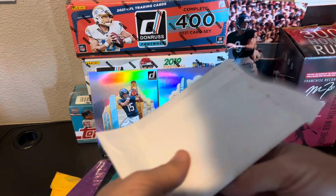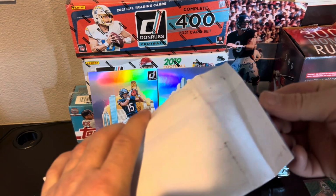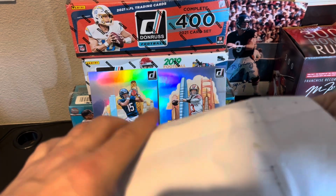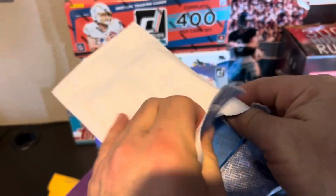PSA 9s go for about the same or maybe even a little bit less than raw. Plus, you have to remember you pay the grading fee, so I think there's a good chance it's not going to get a 10. I don't even mess with it.